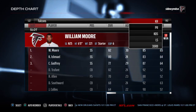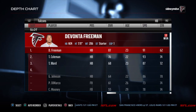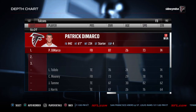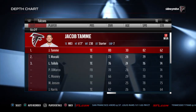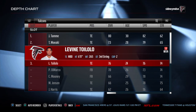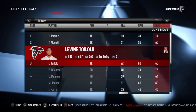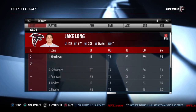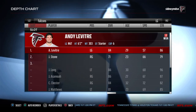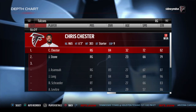Falcons, Matt Ryan obviously. Devonta, beast, he's moving up. Julio Jones, White, Hankerson, Hester, Tamme, Milwaukee. I put Milwaukee over him because this guy right here is dumber than a bag of bricks. He can run a route. His route is at 49. Okay, yeah, enough said about that. He's going to run right into the defender, like, oh yeah, throw it at me so I can get it picked off.